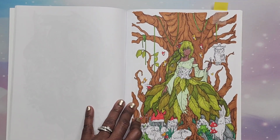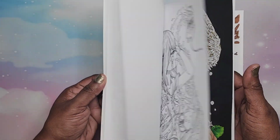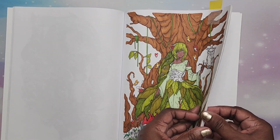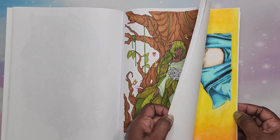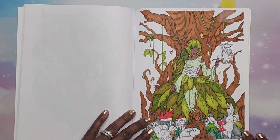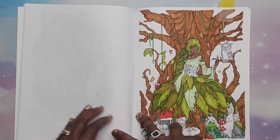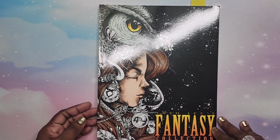I don't remember why. I think I forgot because I've already colored in this book, and it was the second page I was to color. No, third, because I colored another one. Yeah, so it was like the third page, and I'm not sure why I didn't come back to it, but I like the start that I have, so I'll just come back and finish that one. That is Jash Lee's Fantasy Collection.